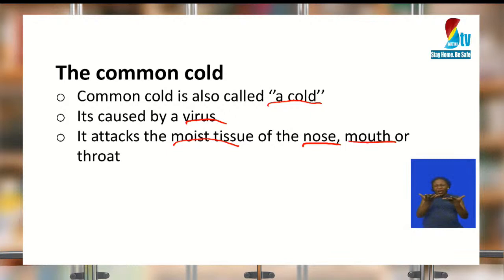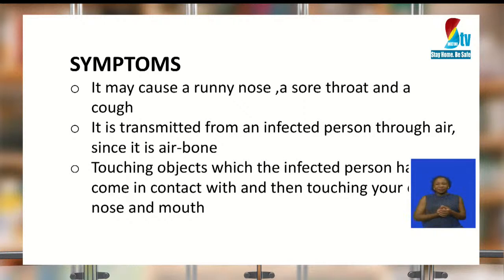These are the symptoms of the common cold. It may cause a runny nose, meaning that there is some fluid coming out of the nose, a sore throat, meaning that your throat may become painful, or even a cough.